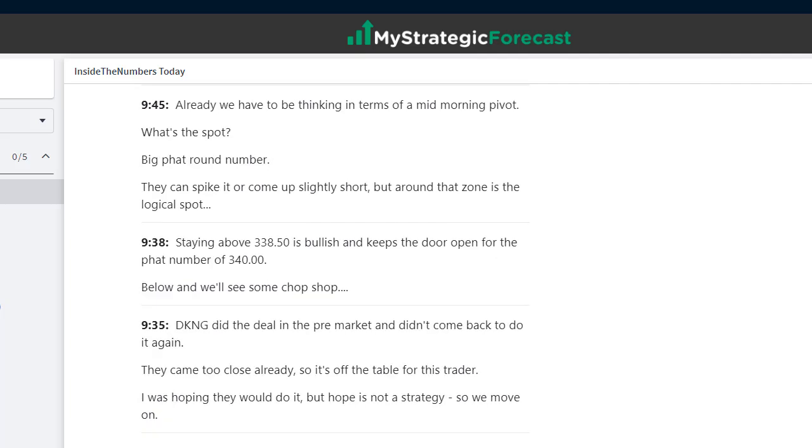9:35, DraftKings did the deal in the pre-market and didn't come back to do it again. They came back later, but that was early on, and they started to trade away. They came too close already, so it's off the table for this trader. That was the kiss of death. I was hoping they would do it after the open, but hope is not a strategy, so we move on.